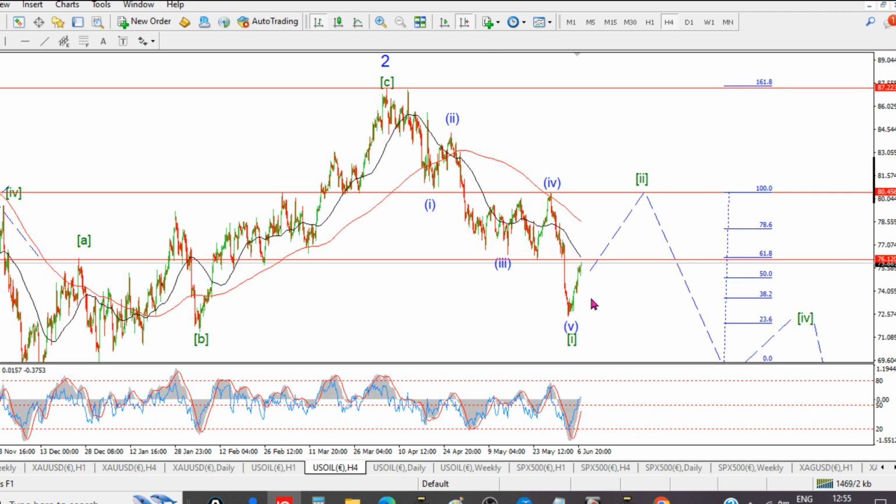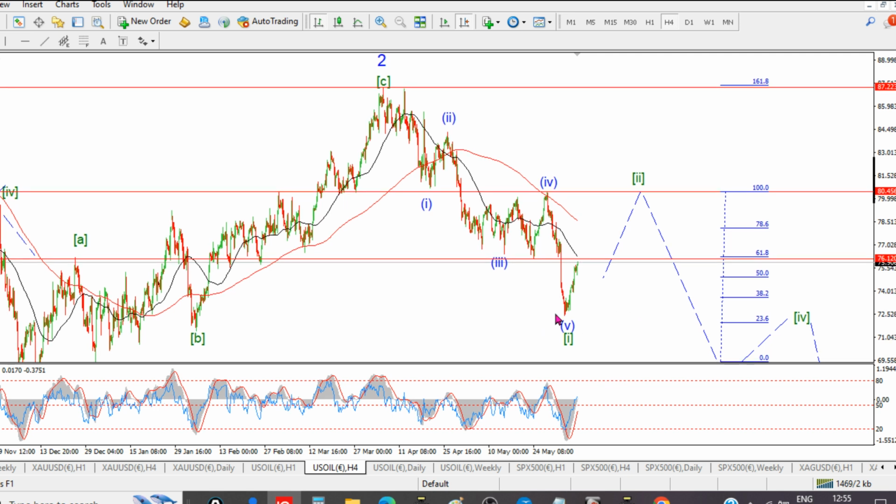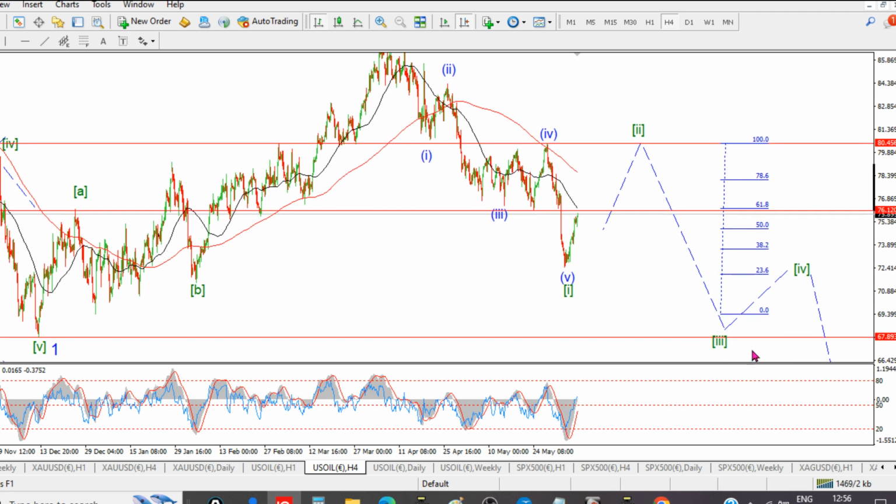Here's the 4-hour count on crude oil. This is an alternate that I was suggesting last night also. The extent of the rally off the recent lows has retraced far enough into the decline to suggest that we have something a little different going on. So I was suggesting that this is wave 3 underway. That'll be wave 3 in green. This one here.